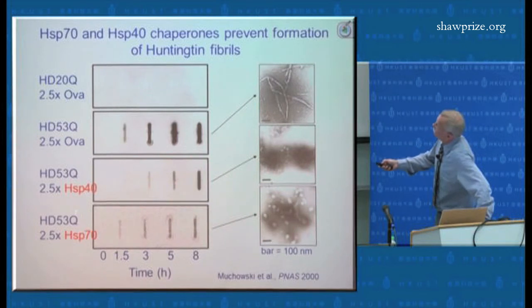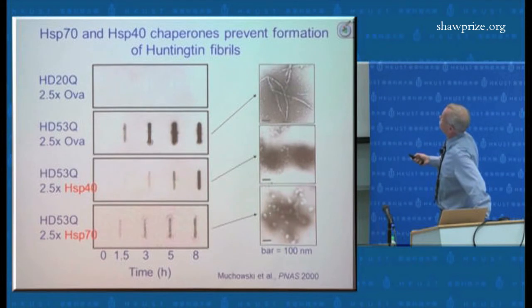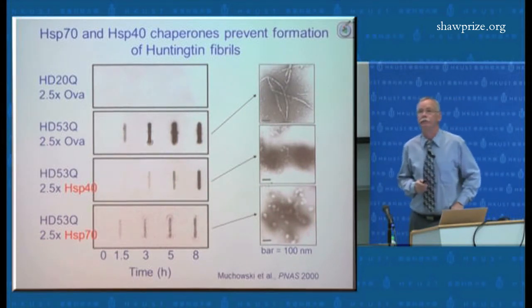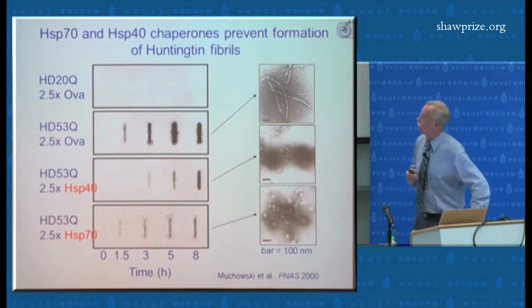And when we add components of the Hsp70 system in mild stoichiometric excess, Hsp40, Hsp70, you can see that the formation of these aggregates is strongly retarded. And interestingly, for those protein molecules that still aggregate, we do not observe the formation of fibrils, but we observe the formation of amorphous aggregates. So we concluded from these early studies that if sufficient chaperone capacity were available in these cells, aggregation of the Huntingtin disease protein could be prevented.